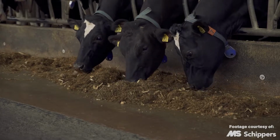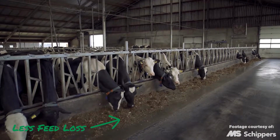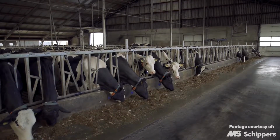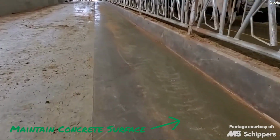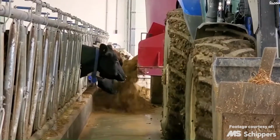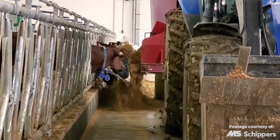So easy cleanup. Then you're gonna have less feed loss. With a coated surface, the feed loss is going to be cut down significantly. You're going to maintain your concrete surface that much longer. By coating it, the durability and the longevity of the concrete is going to increase dramatically. You can drive on these coating products, not a problem. It's going to stand up.